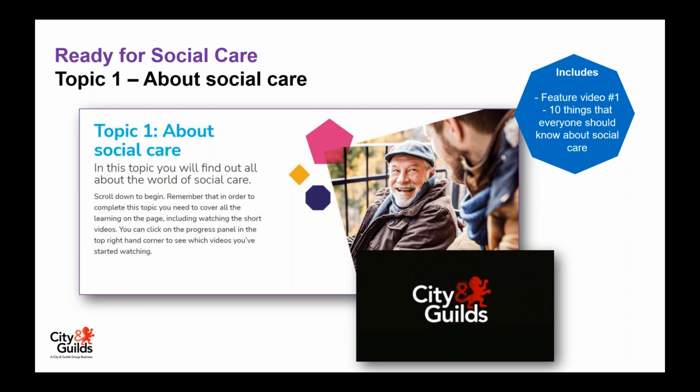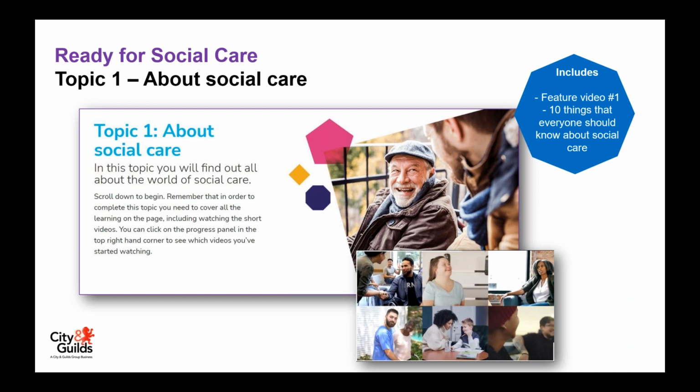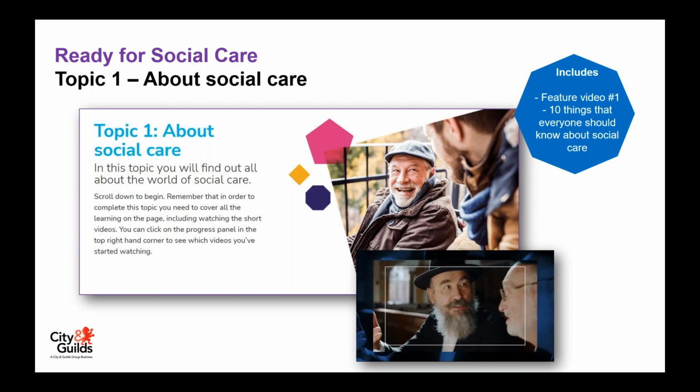Social care is an essential part of our lives. There are millions of people receiving and providing care in the UK every day. It is all around us, in all of our communities. So what is social care?